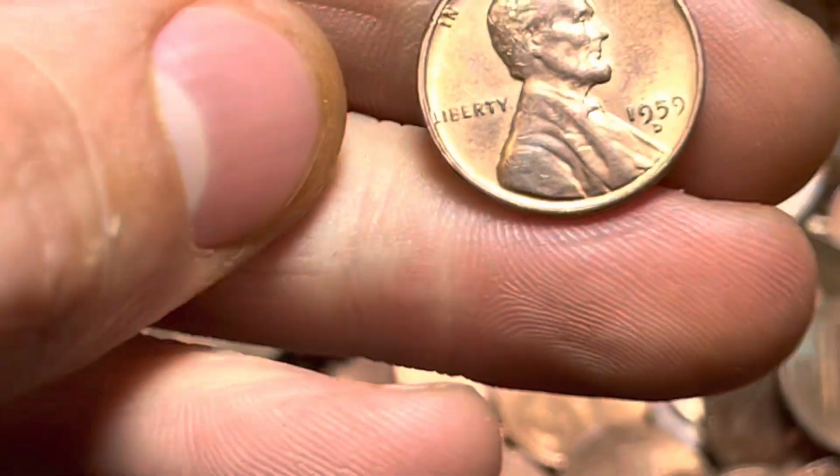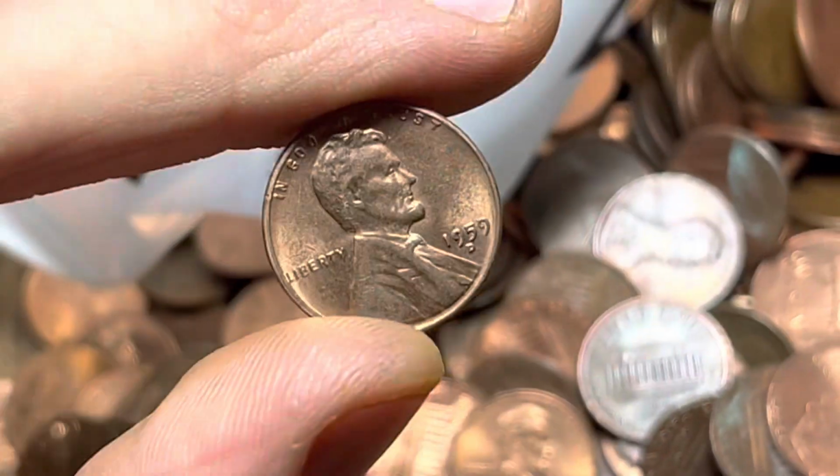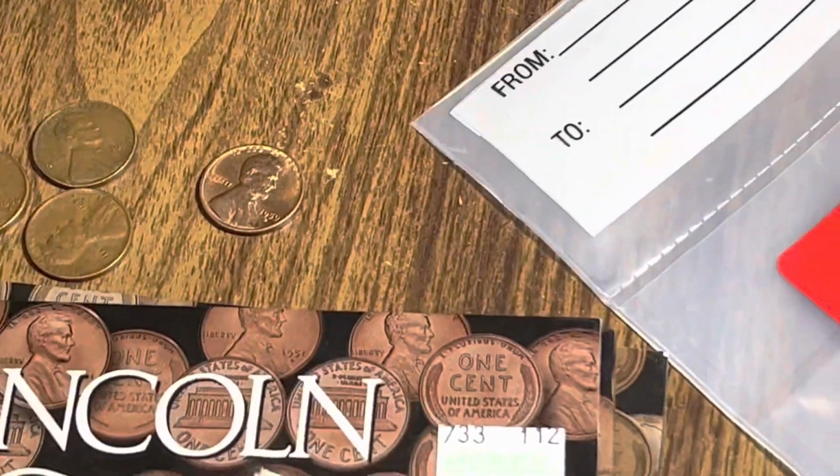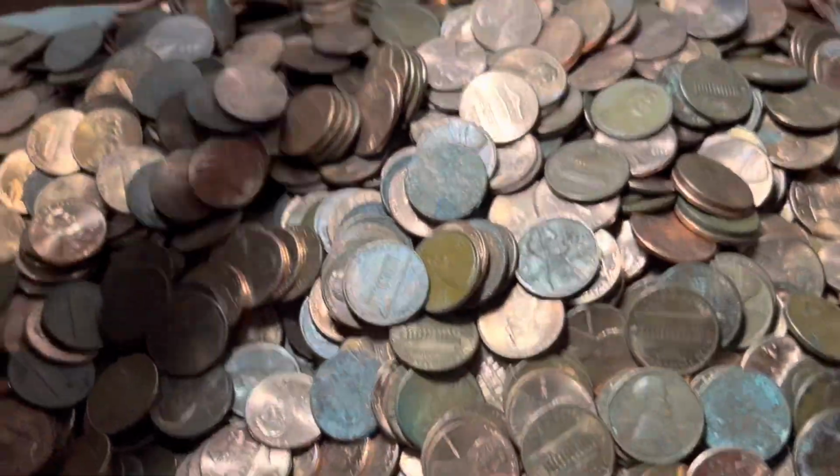I did pull a pretty nice 59D as well. I think we already have this one filled in the book, but we'll see if this one will upgrade. It's pretty clean. I know I found a blazer 59 in one of my recent hunts. I just can't remember if it was a Philly or a Denver, but let's keep at it. There is more to be found.